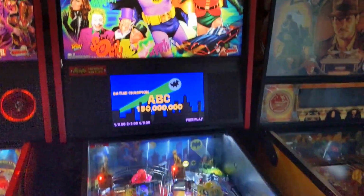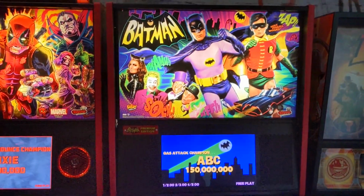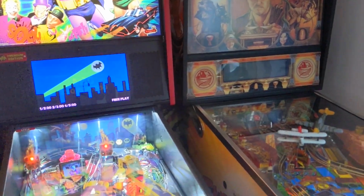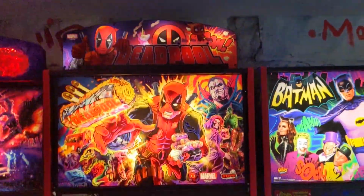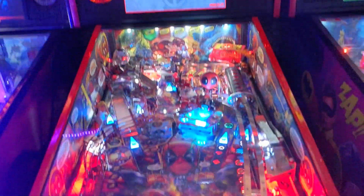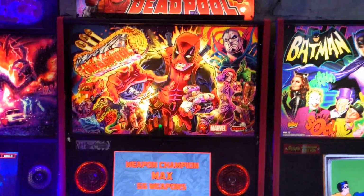I can't remember who I used to watch as a kid like so much. Adam West. Yeah, awesome. He is the best Batman, isn't he? Yeah, apart from some others. Deadpool! I've never seen that film. You've never seen Deadpool? I'm not really keen on the character. He's hilarious. He's a bit cocky, isn't he? Yeah, but he's not old enough to see Deadpool.